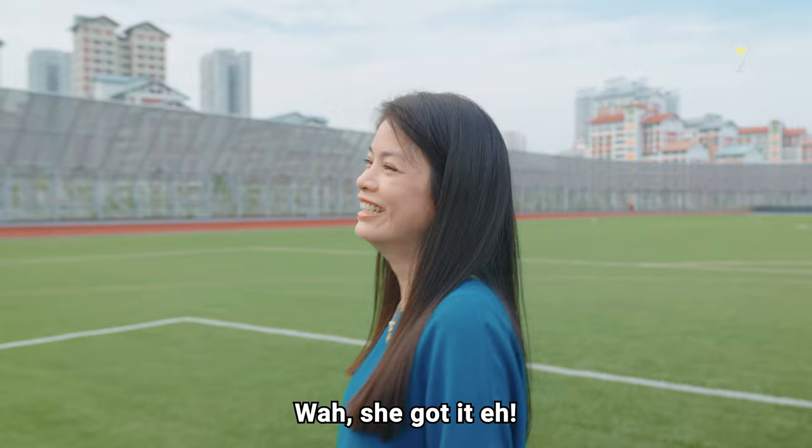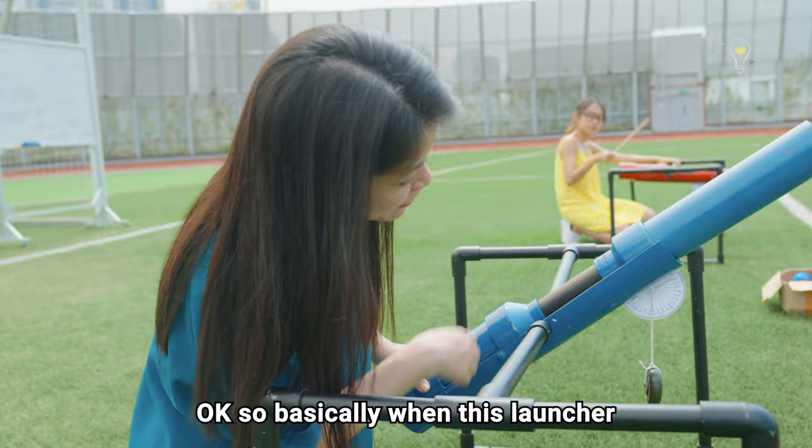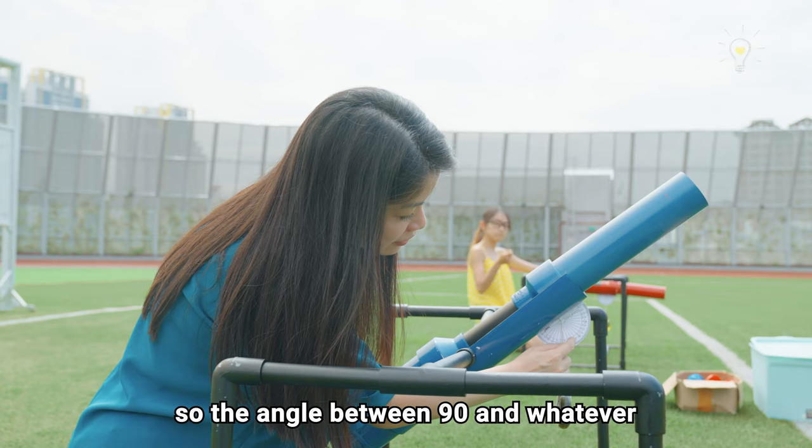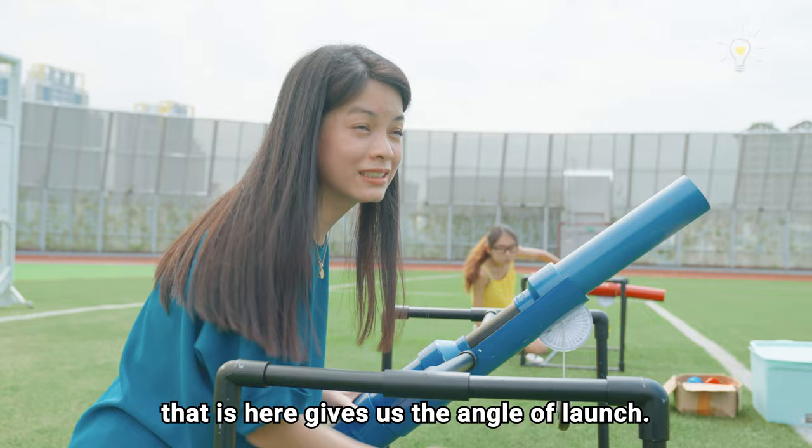Okay, so basically when this launcher is parallel to the ground, this string here is at 90 degrees. When we move it up, then you'll see that the angle between 90 and whatever that's here gives us the angle of launch.